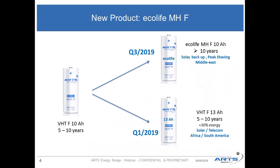cells. One is called EcoLife MH, and the idea is to keep the same capacity as today, but to increase the life duration from 5 to 10 years to more than 10 years. The targeted applications are solar, backup, peak shaving. Peak shaving means a lot of cycles, microcycling all the time. And the targeted area is more the Middle East.